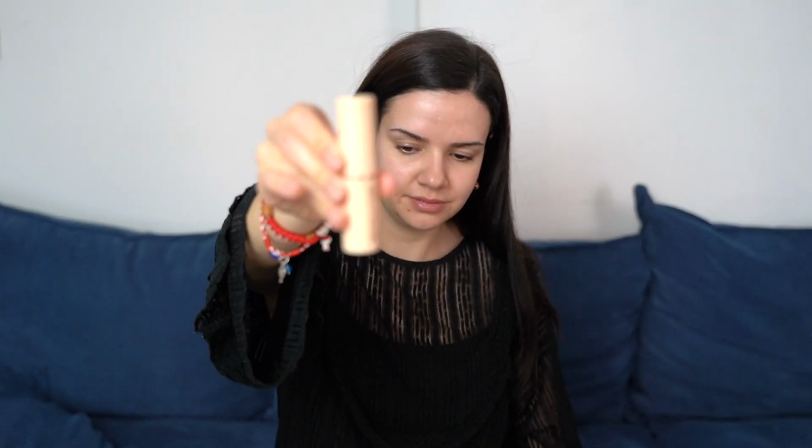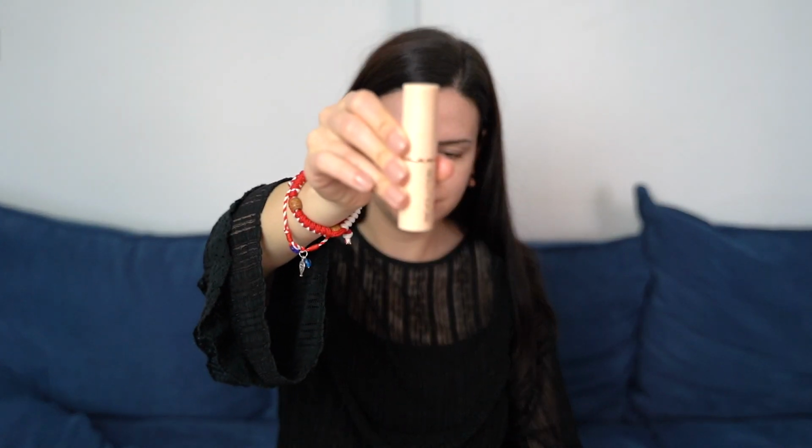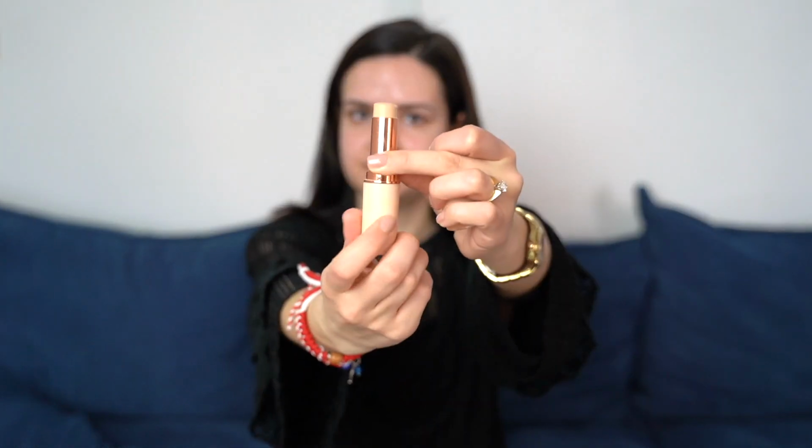And after priming my face, I will go with the foundation, and I'm using the Revolution Makeup Fast Base Stick Foundation. This is definitely one of my favorite drugstore foundations and definitely my favorite stick foundation. I'm using the shade F6, and this foundation has amazing coverage and the most beautiful glow.